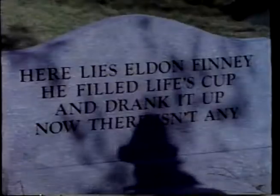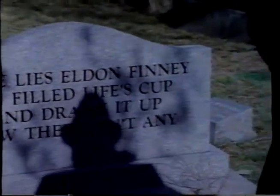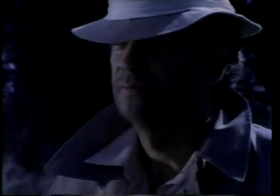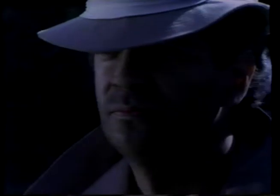There was a chill in the air that November afternoon I first visited Eldon Finney's grave. A small cold wind moaned through the lengthening shadows. I made a note in my diary that it was as quiet as a graveyard. My name? Manderville Nails. Private Eye. Student of human nature. Observer of reality. Seeker of truth.